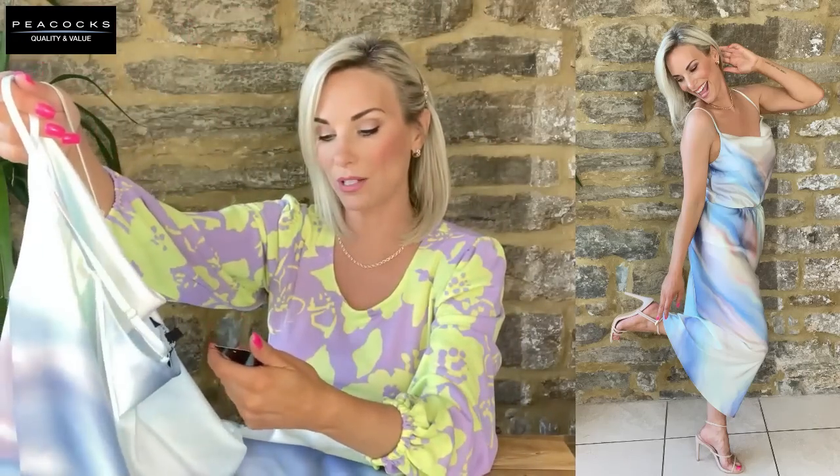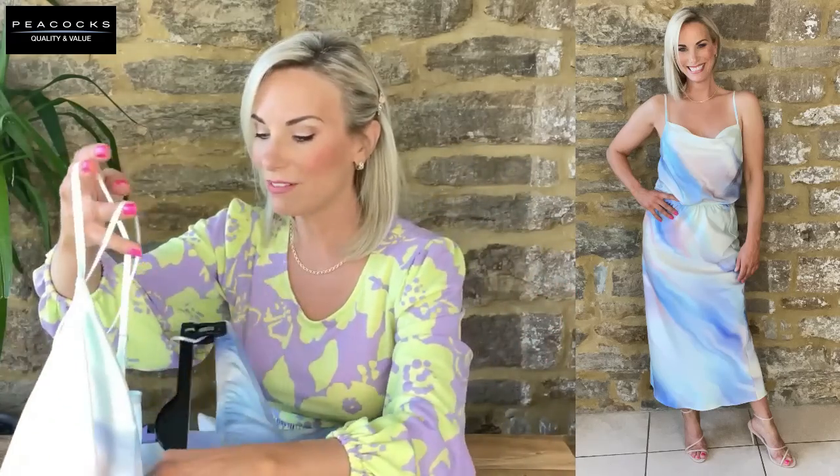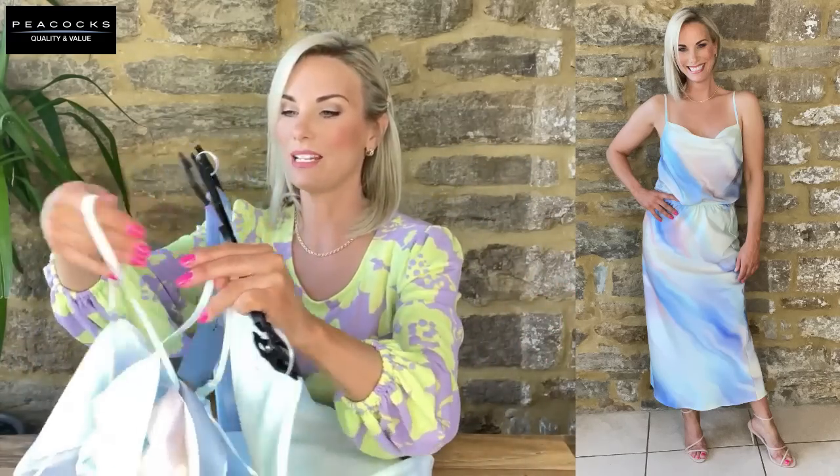Right, so the top on its own is £18. I'm wearing that in a UK 8. And the skirt again in a UK 8 is £24. So 24 plus 18, 42 minus the 20% discount. It's about £34, £33. I don't know, that was very quick maths. But that's a really reasonable price for a two-piece co-ord.